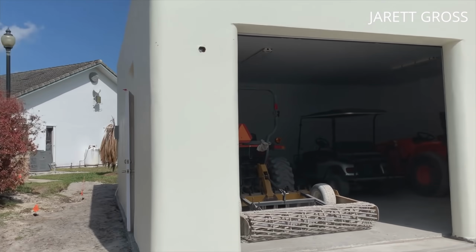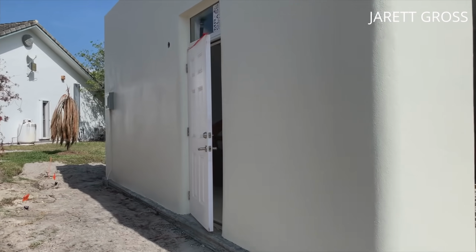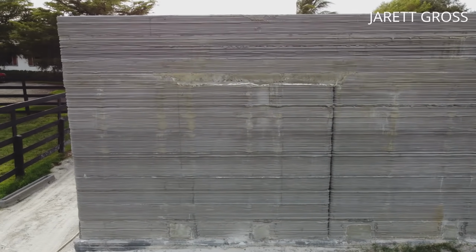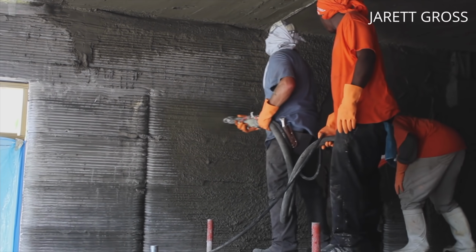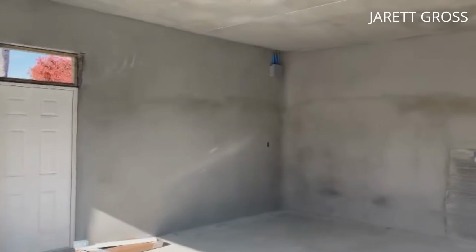Even on 3D printed concrete structures, you need humans to monitor, calibrate, and clean the machine, add reinforcement and insulation, frame out the door and window openings. Take a look at this smooth finish 3D printed garage in Florida. Since the client wasn't satisfied with the rough appearance of printed concrete, it was manually smoothened out. So much for eliminating humans on job sites.